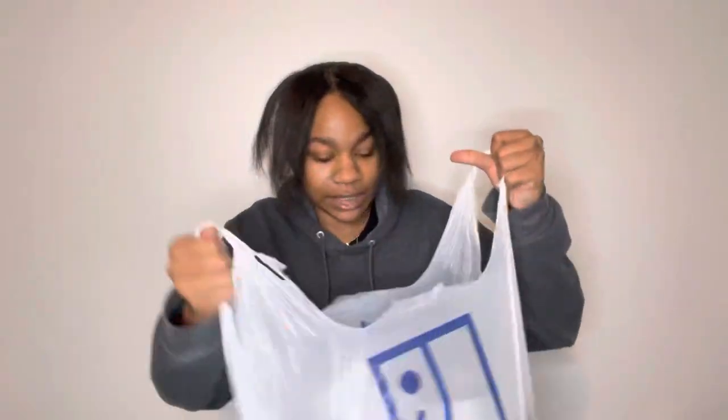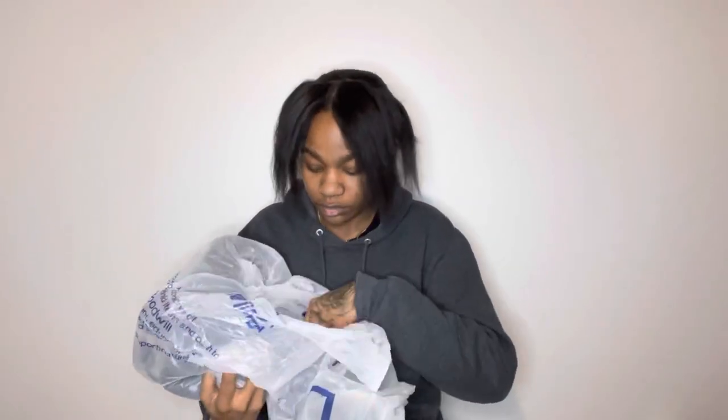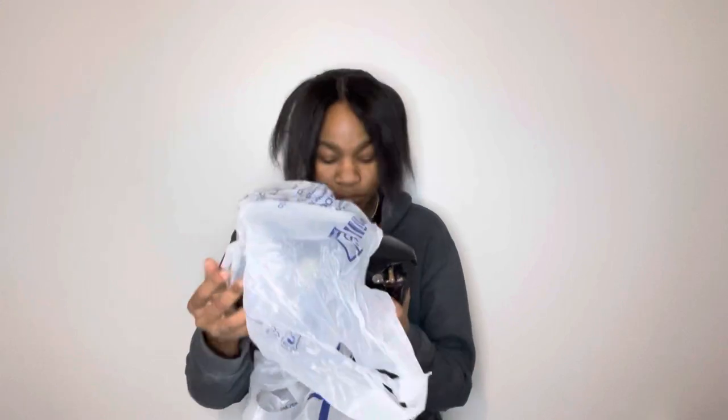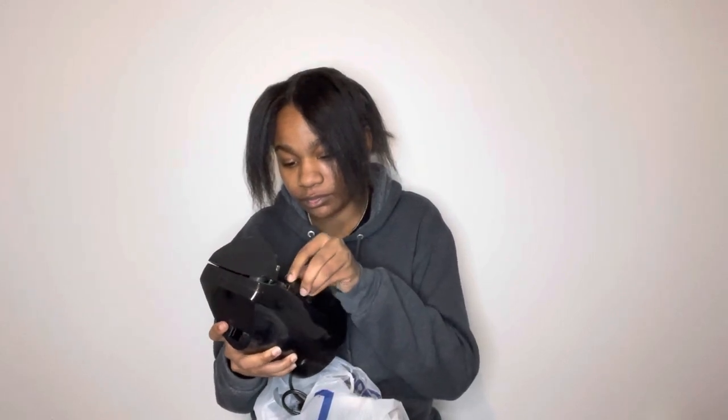I actually got a blender because I have been dying for a blender. I finally got one. Oh wait, this isn't even the blender. I don't know what that is. This is an automatic can opener, which I was literally just telling my sister earlier that I wanted, because I just do, and then I ended up finding this.